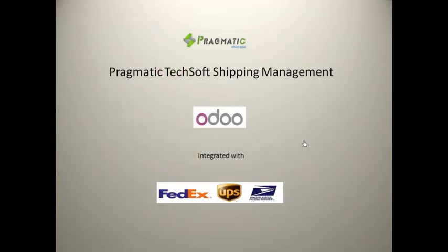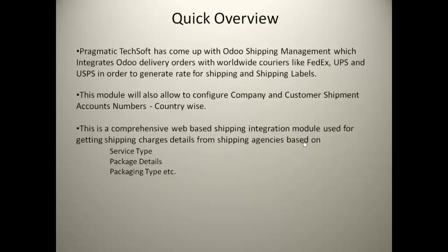Hello friends, Pragmatic Techsoft presents you a small demo of Shipment Management, which is built on Odoo ERP systems and integrated with FedEx, UPS and USPS. Let me go through a quick overview.